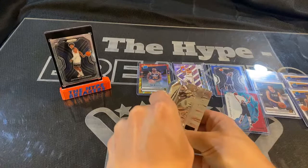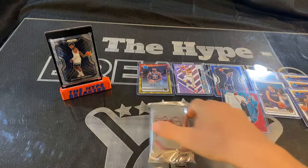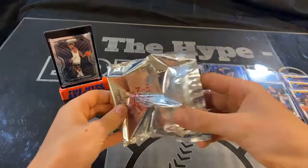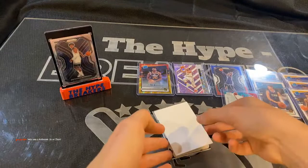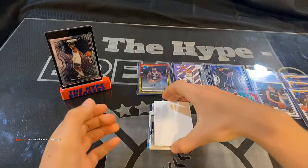Okay, here we go. Crown Royale. Super excited for this. What are we going to hit? Maybe some good veterans, maybe some good rookies. We will see. Maybe some future Hall of Famers. Okay, we're just going to go ahead and put the spacer on the top to hide the cards. Crown Royale. First card. And set down another spacer behind it.